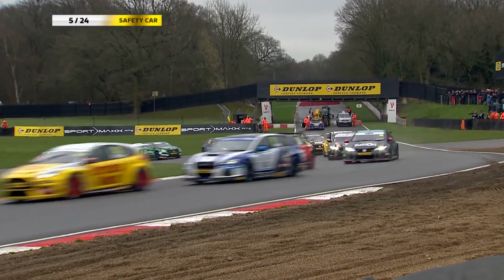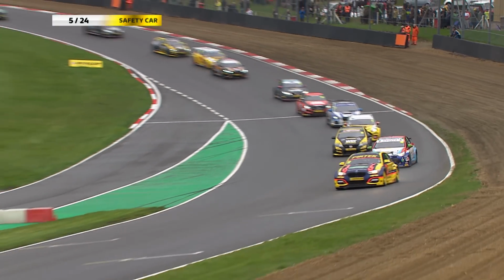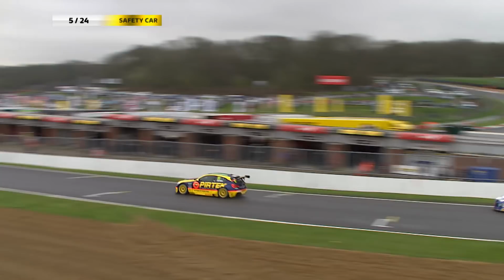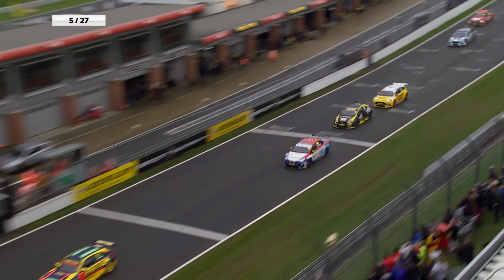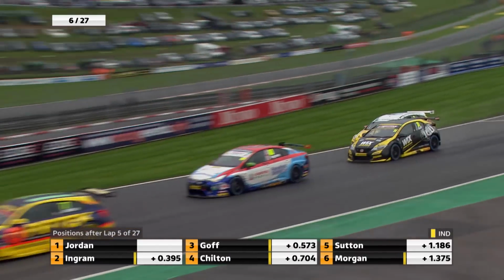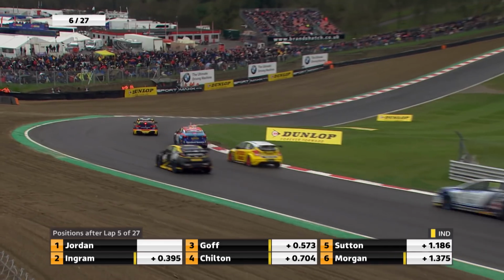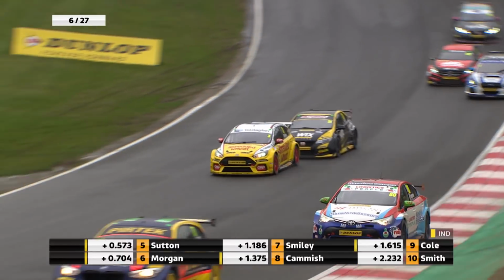Let's double check in a second, because I think we're going to go racing this time, aren't we? Andrew Jordan gets away, the safety car peels in, so we go racing. Jordan leading Ingram as they accelerate up towards the timing line. Can the Toyota stay with the BMW as they come over the line and now start lap 6 up towards paddock? There's Chilton to the inside of Jack Goff. Is he going to muscle his way through? The door is eventually opened and through he goes. So Chilton up into a sideways, third place. Goff tries to come back in it.